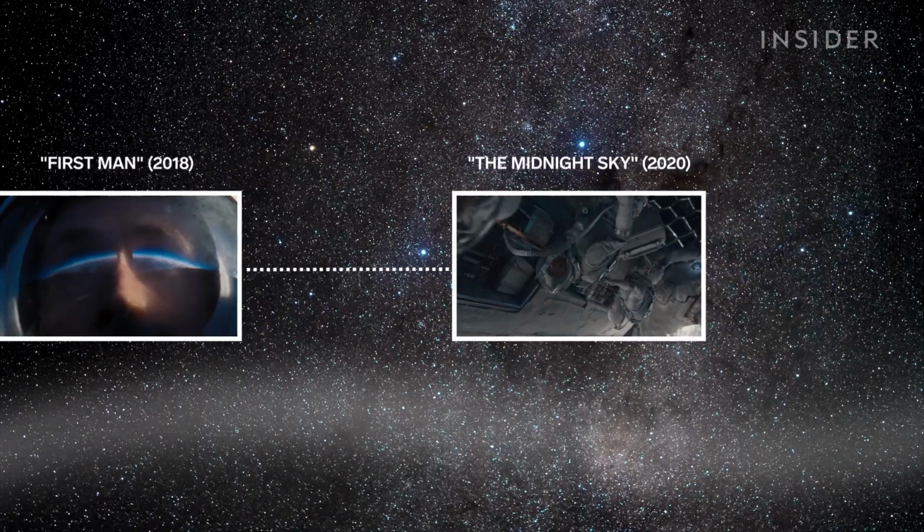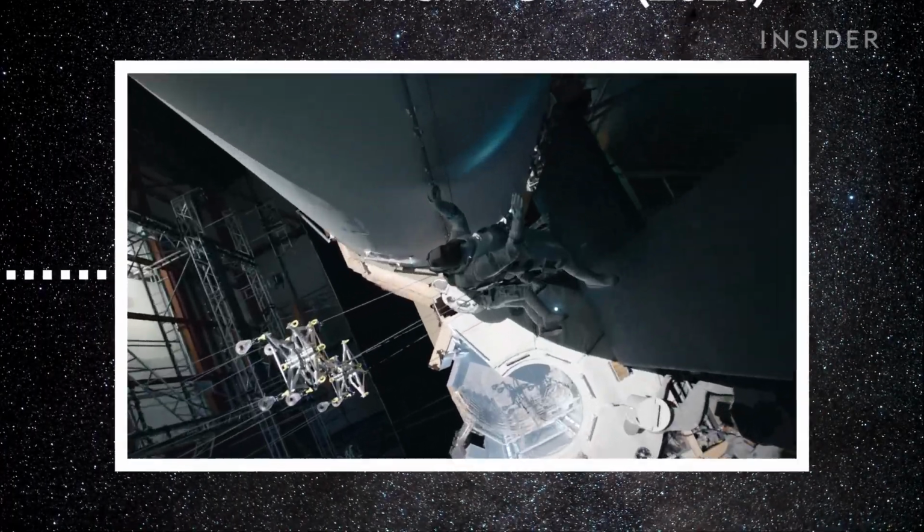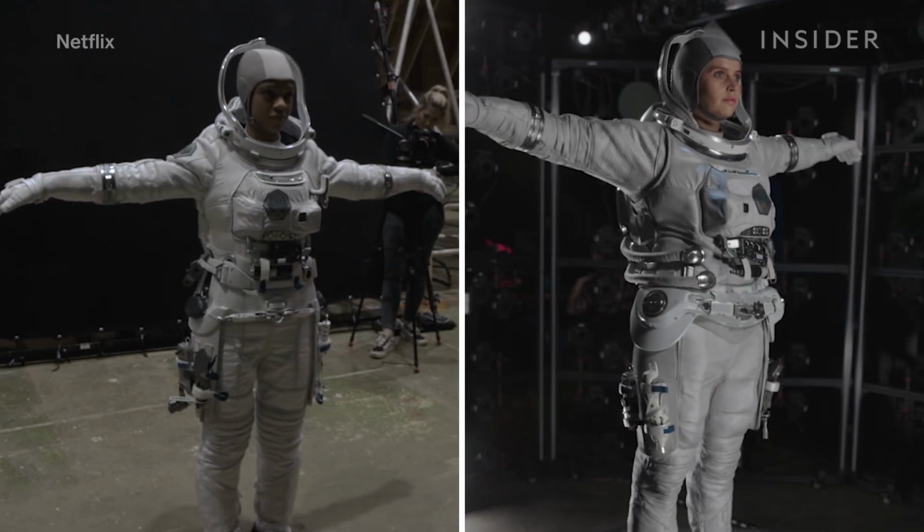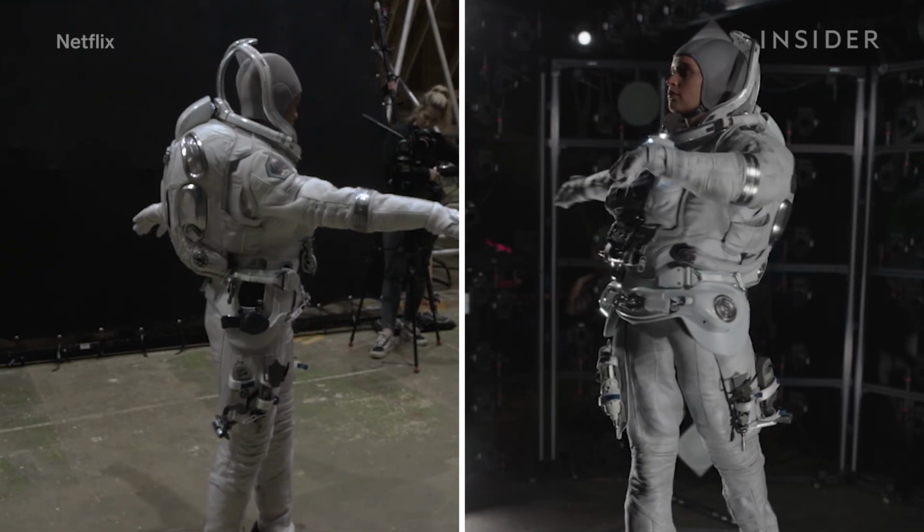And CGI might be the answer when it comes to truly mimicking zero-G movement. Gravity is impossible to get away from. You're constantly under it. Framestore made great strides in digital doubles in The Midnight Sky, making weightlessness look more real than ever before. You hold your limb out and swing around, you kind of feel gravity doing its thing. We were able to completely eliminate that.